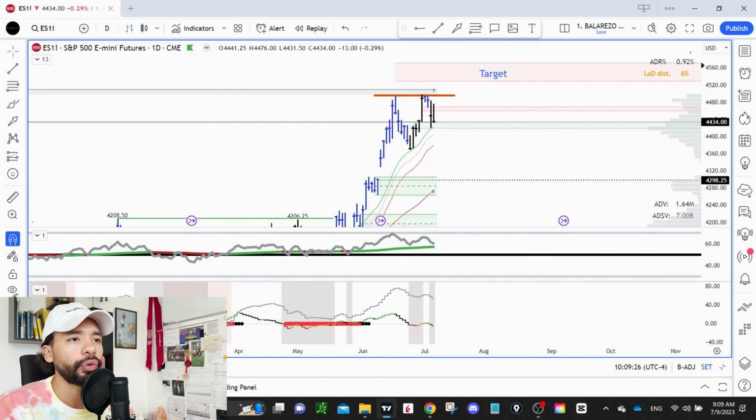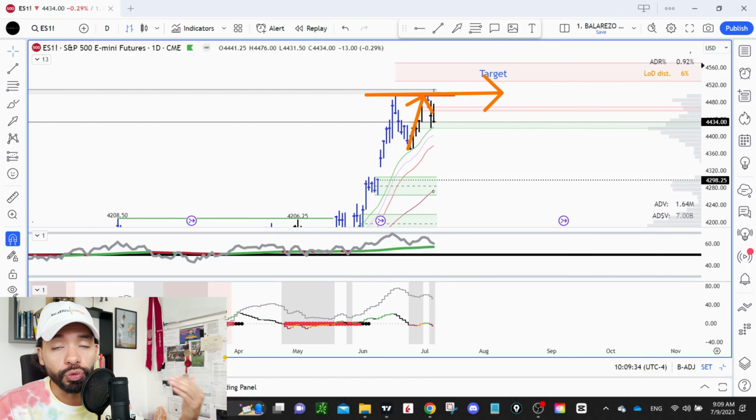And this is something that we were expecting, right? We were expecting that after this huge move to the upside, we were running into some supply, testing that supply once again, and then coming back into support. So you can see right here that we come right into support. We already measured this level.